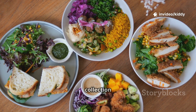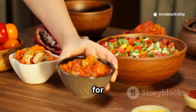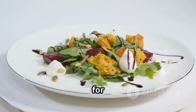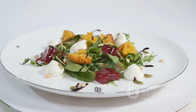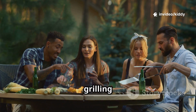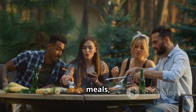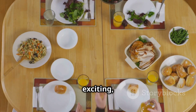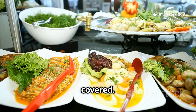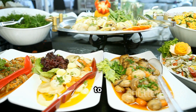So there you have it, a collection of sides and salads to brighten up any meal. 4 sides and salads that are easy enough for any home cook. Even beginners can master these recipes with ease, but impressive enough for any occasion. These dishes are sure to impress your guests with their vibrant flavors and beautiful presentation. Whether you're grilling out, hosting friends, or just making dinner a little more exciting, these recipes are versatile enough to fit any occasion. These dishes have you covered. From smoky and savory to sweet and refreshing, there's something for everyone to enjoy.